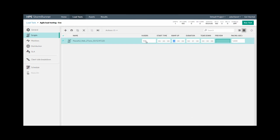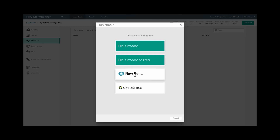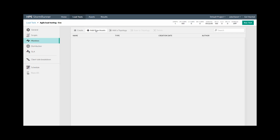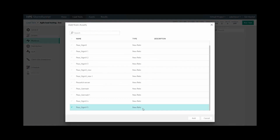I'm going to ask for 100 virtual users. I'm going to give them a 5-minute ramp up, a 15-minute duration, and a 2-minute teardown. Let's also add a monitor. We support several monitors, both HP and third parties that we integrate with, such as New Relic and Dynatrace, and we are working on providing additional monitors as well. So in this example, let's configure New Relic into the run.